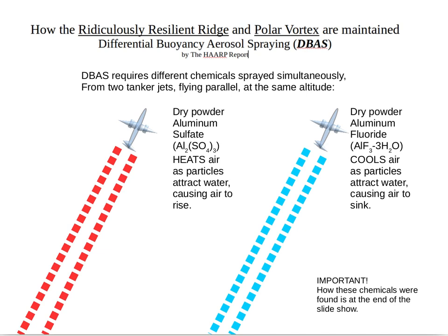And please follow through to the very end of this presentation because I disclose how these chemicals were found, which was a purely scientific reference.